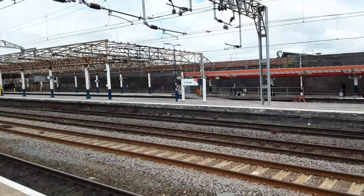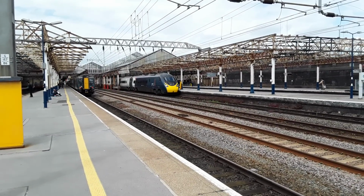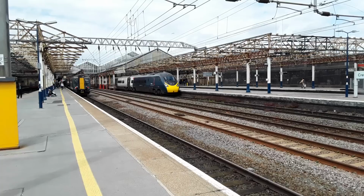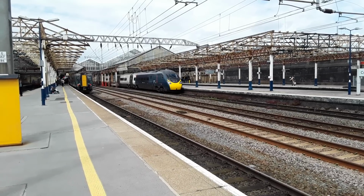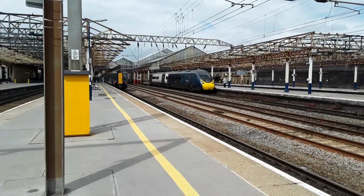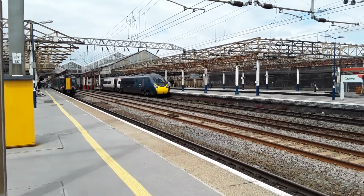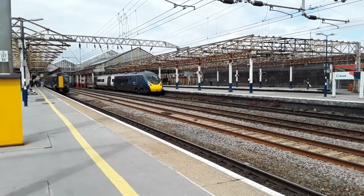Doing about turn to incoming, the 1404 Avanti West Coast service from Edinburgh Waverley to London Euston. She'll get the number for that 390 when she leaves. Okay, about ready to depart, 5 minutes late, is going to be the 1404 Avanti West Coast service to London Euston.